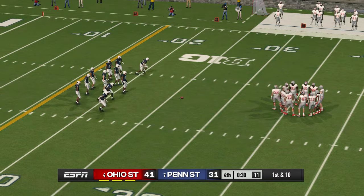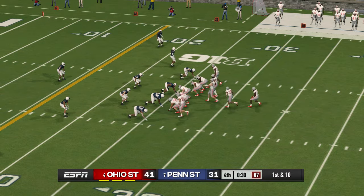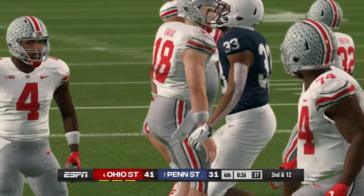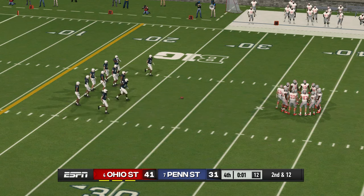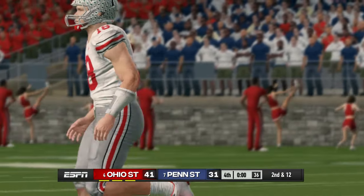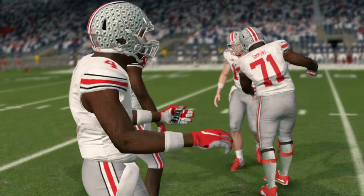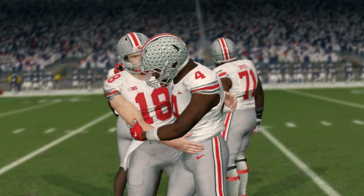When you're a quarterback and you start this close to the end zone, your eyes just light up when you take the field. Conversely, the defense is thinking, uh-oh, we can't let him get another one so quickly. So much scoring and so much fun. And finally, it's over. Ohio State, 41.